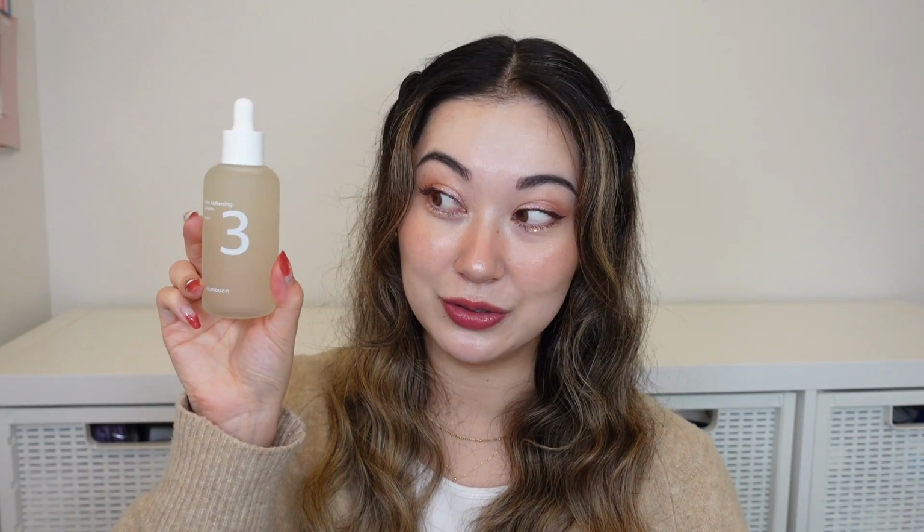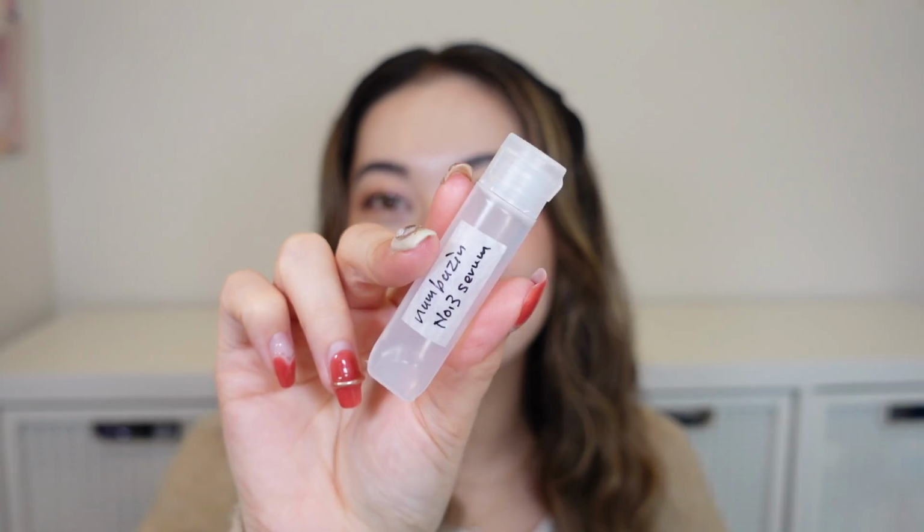I've gone through, I don't even know how many bottles at this point, maybe 3 or 4 bottles, but I was like, I can always use a bigger one. I even took this tiny little tube to Japan. Actually, I've got it right here. Because it is a glass bottle and I knew it would be heavy, I took a little travel size tube of my No. 3 serum because I just know I can't live without it. And it is such a staple in my skincare routine. I actually haven't used it for a few weeks now, which is surprising because I was waiting to film this haul so I could open up this jumbo one. So from today, I will be back on it.